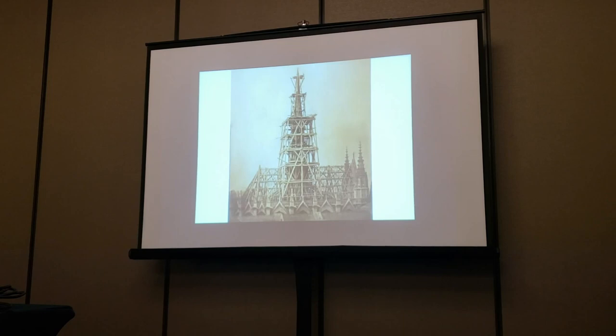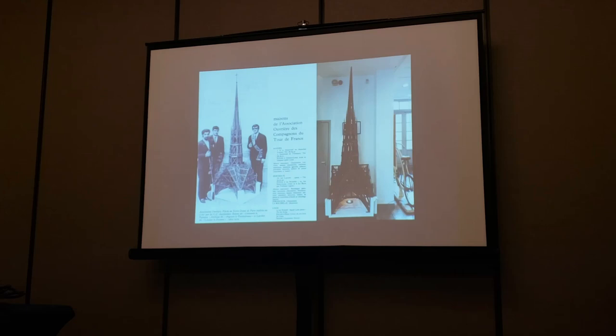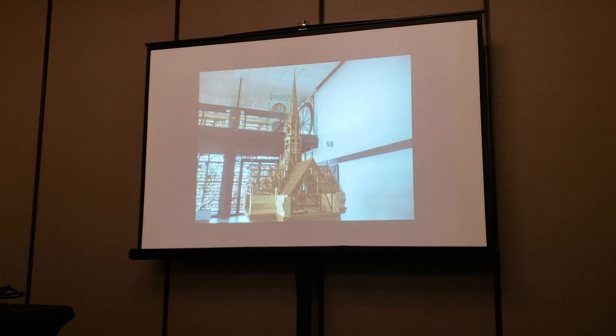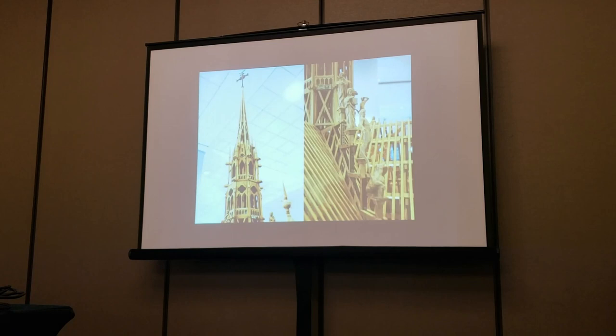So here are some of these masterpieces. This is one from the 1860s, the spire of Viollet-le-Duc, with timber framing and carpentry. And here's a modern one that was done, I believe, in 2021. And again, they're using this notion of drawing things out on the floor, on the ground.